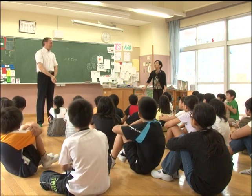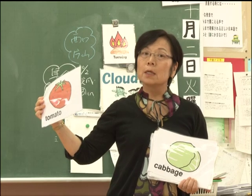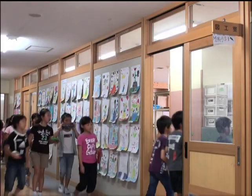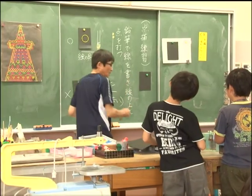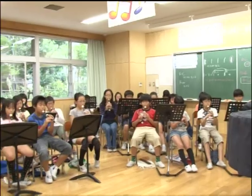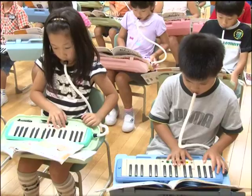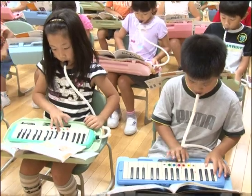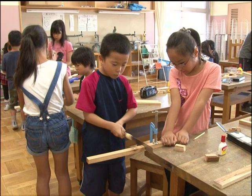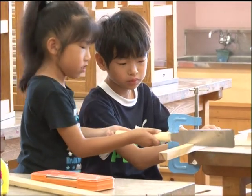When giving English language classes, the homeroom teacher is often helped by a native speaker specialist. For some subjects like music and crafts, pupils leave their homeroom and go to special classrooms. Music is taught in a practical way with pupils learning to play instruments and to sing. In the workshop, pupils paint and do craft projects.